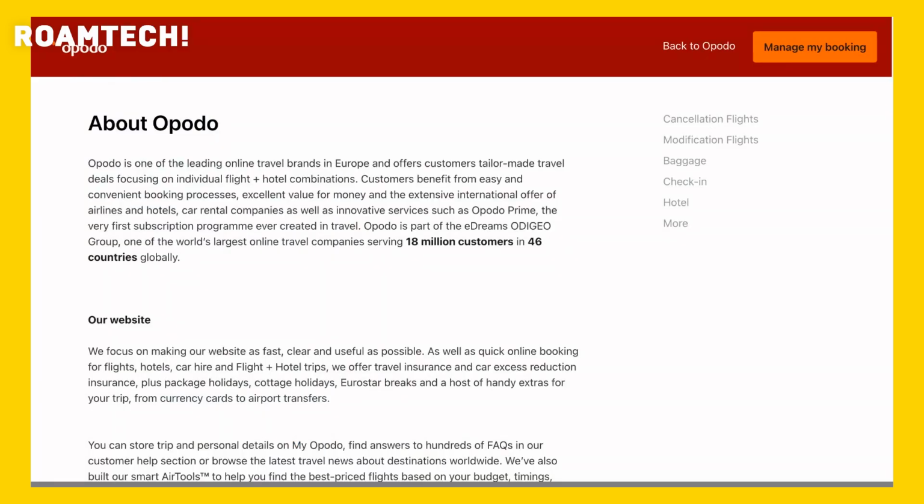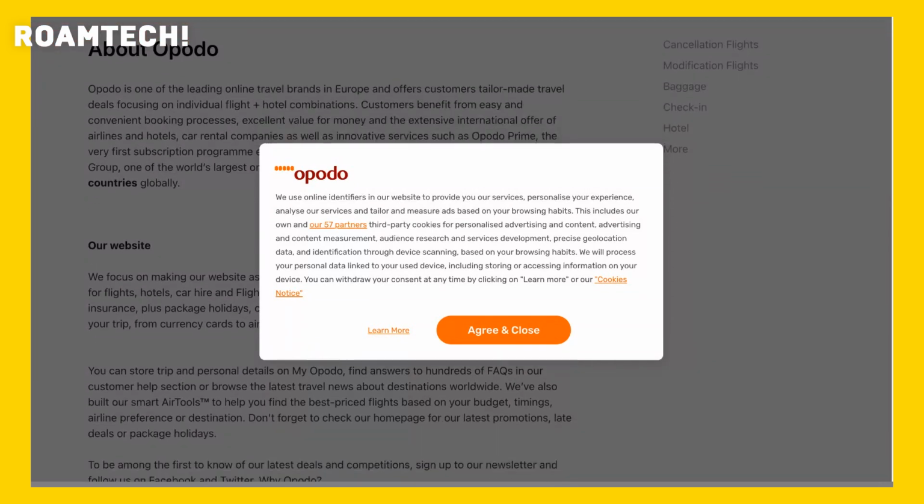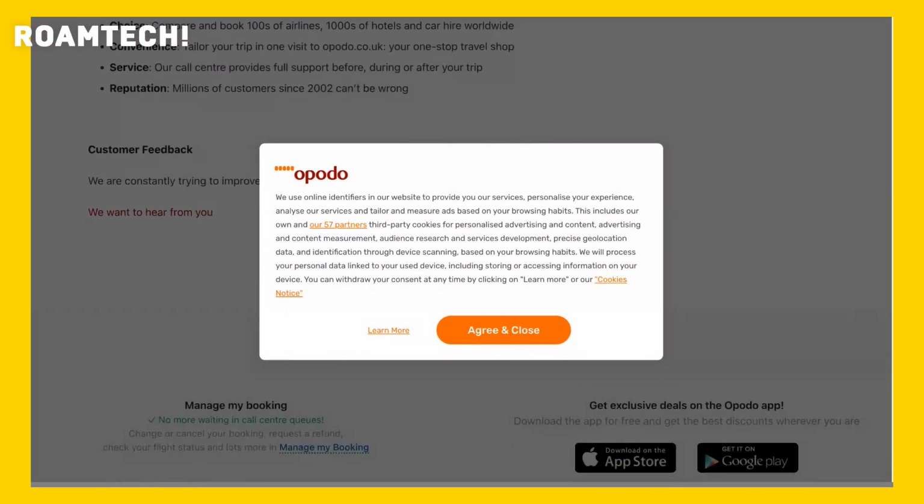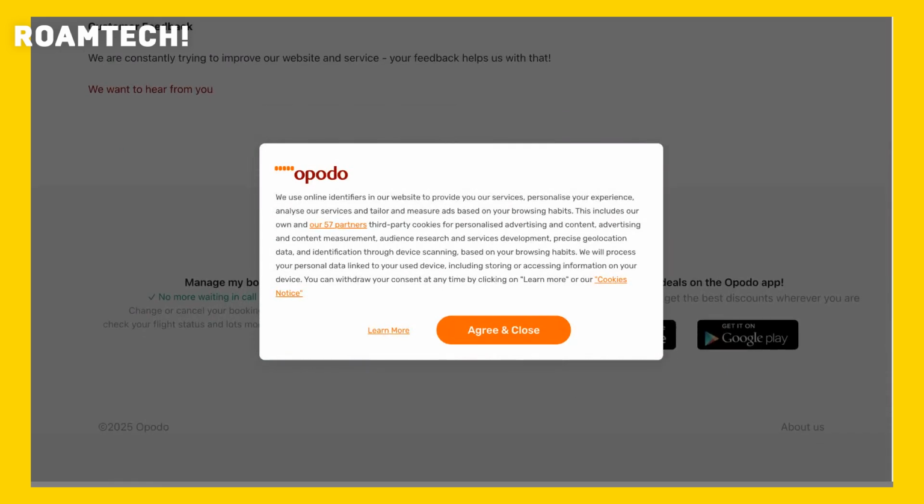Beyond simply booking flights and hotels, Opodo also offers the convenience of bundling these services with other travel essentials. You can add on options like travel insurance, airport transfers, and even activities at your destination, streamlining the entire booking process and often saving you money compared to booking each element separately.